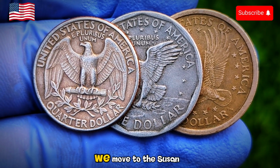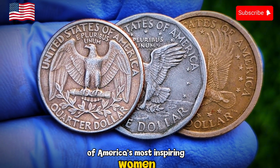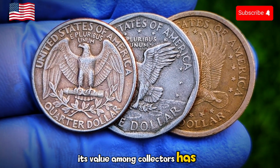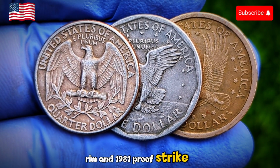Next up, we move to the Susan B. Anthony $1 coin, a bold tribute to one of America's most inspiring women. Although it was minted for only a short period, its value among collectors has soared, especially the 1979 P wide rim and 1981 proof strike versions.